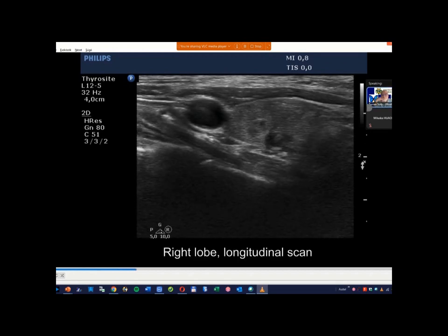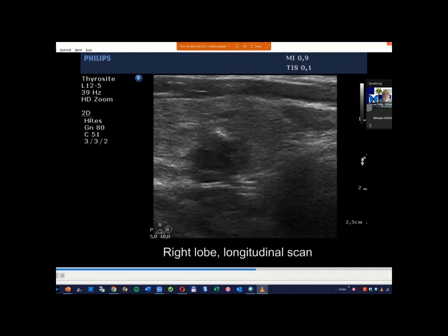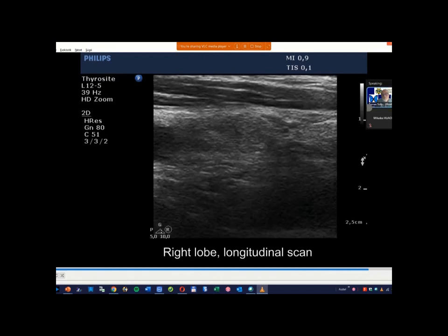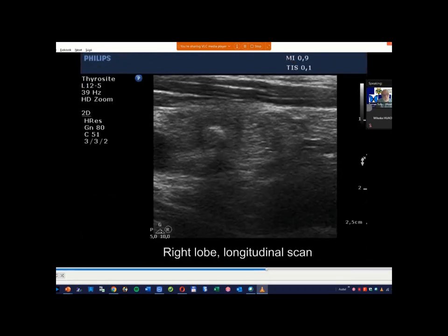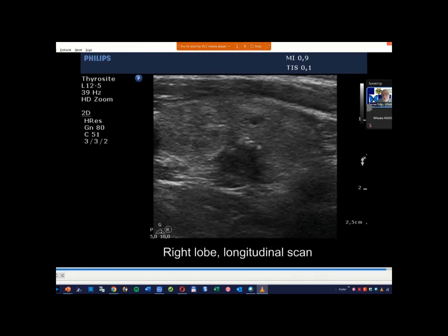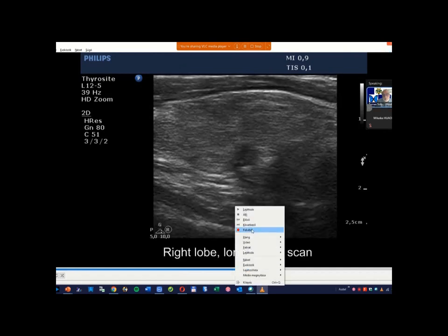Let's see a second example. So what is this? What kind of echogenic figure or figures does this lesion have? Rim calcification. Okay, so a form of macro or coarse calcification is the rim calcification. I can agree with you. But I slow down the video.